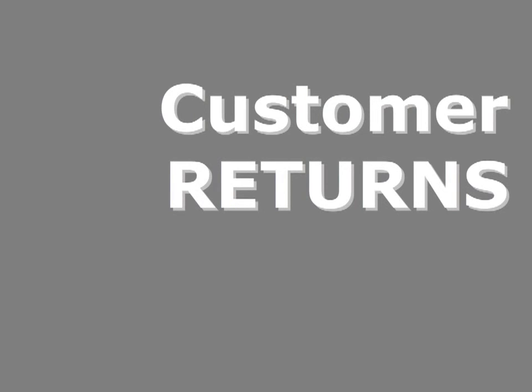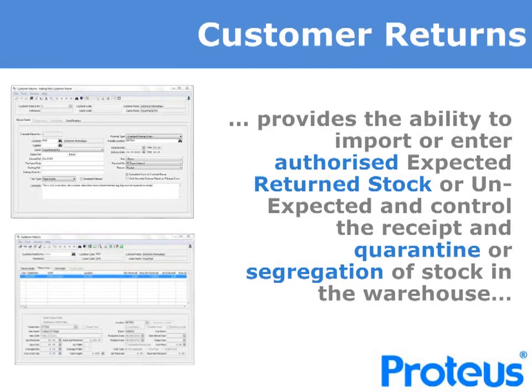Whilst it's expected that inaccurate or wrong picks will be eradicated or at least greatly reduced, nevertheless returns will no doubt still be an aspect of business that needs to be handled. PROTEUS Customer Returns provides the ability to import or enter authorized expected returned stock or handle unexpected and control the receipt and quarantine or segregation of this stock within the warehouse until it's checked.